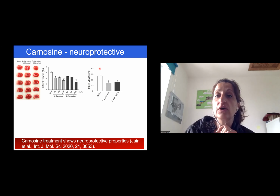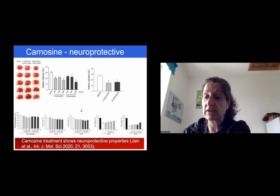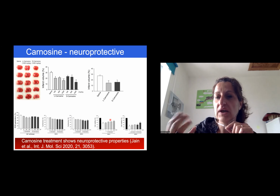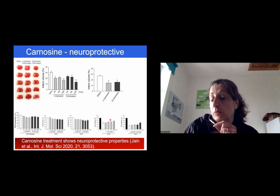Furthermore, we use in vitro approaches as well, in vitro models to test the neuroprotective efficacy of carnosine. And we've been able to demonstrate that both isoforms, L- and D-carnosine, are able to show neuroprotective properties by reducing the generation of free radicals, but also by reducing the cytotoxicity and increasing the cell viability when cortical neuronal cells were exposed to a toxic environment. So we've been able to show that carnosine does offer neuroprotective properties that can then be translated into human studies.